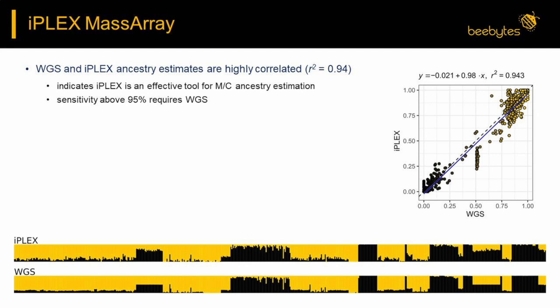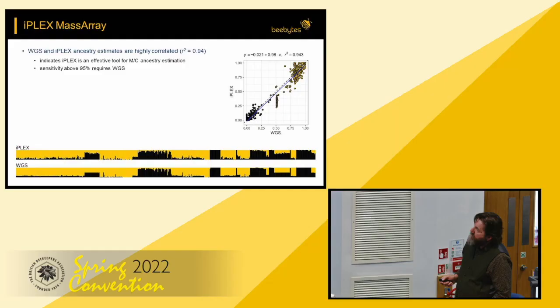And then just to conclude, this is the iPlex mass array, and here we can see we've got an admixture plot, and we're comparing the 117 SNPs of the iPlex against whole genome sequencing. This is in 560 individual drones, and you can see that the iPlex gives a very good approximation of what you actually get from sequencing everything. If you correlate that, you get an R squared value of 0.94, which is really good.